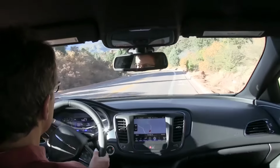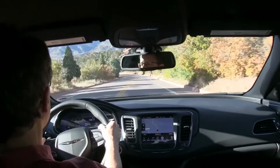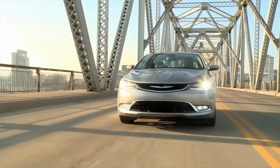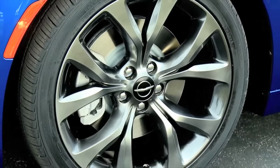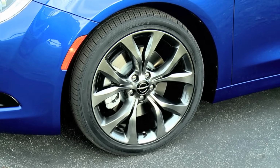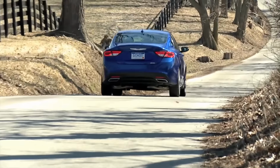As for handling, this is no corner-carving Alfa Romeo, but it is stable and predictable. The steering is accurate, and the degree of grip and body lean in turns is as much traditional Detroit as modern sports sedan. So is the compliant ride. Given that, stick with the sensible 17 and 18-inch tires. The low-profile 19s optional on S and C models generate too much road noise and thump too much over bumps to be worth any handling edge they may provide.